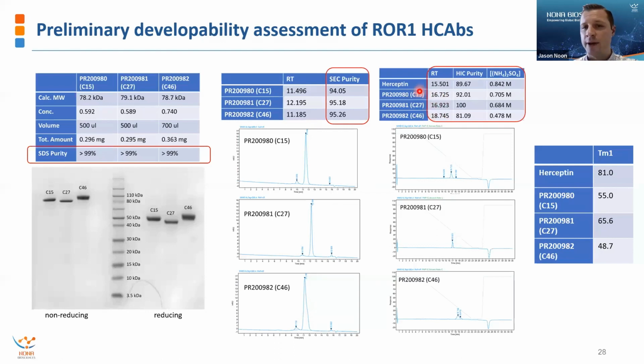very good, and these 2, especially the number 15 and 27, for which we did observe a better or superior efficacy, we saw very, very good hydrophobicity, showing just 16.7 and 16.9 minute retention time, which is really good. So developability was also very good for these ROR1 HCAbs.